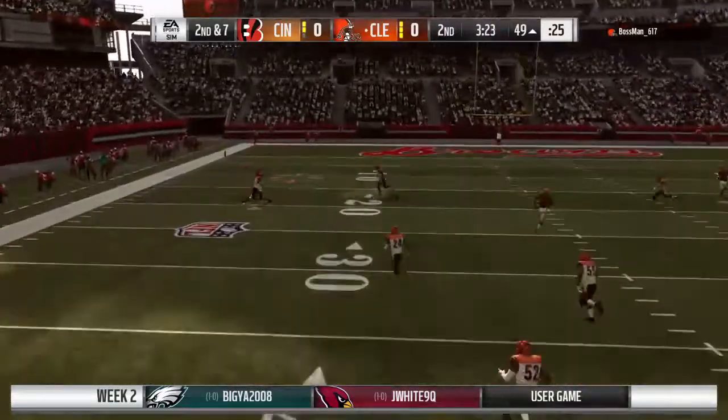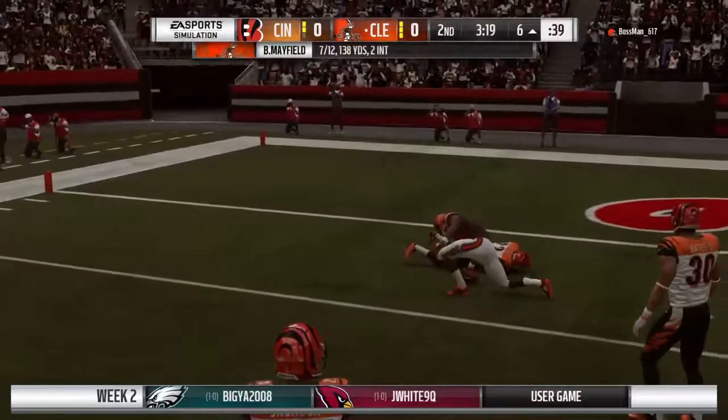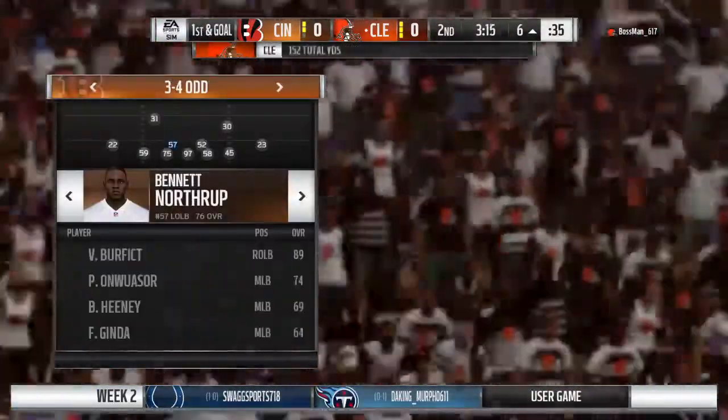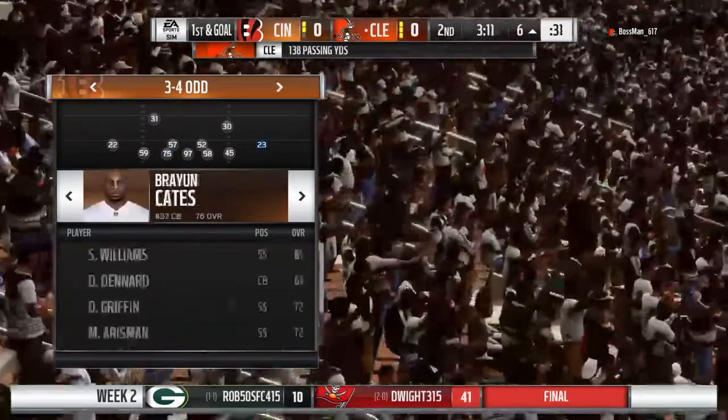He's going to look deep down the field. It's caught at the 10. It's a big play there for the Browns. 42 yards. The last drive he threw the pick, but he's not shy. He's going downfield again there.